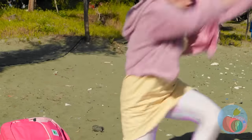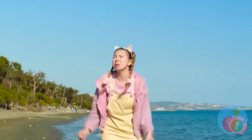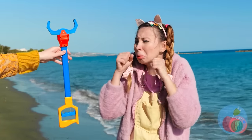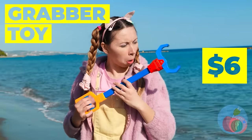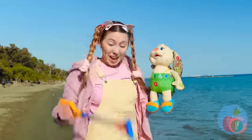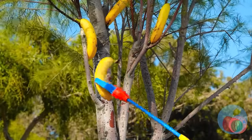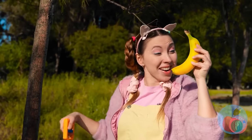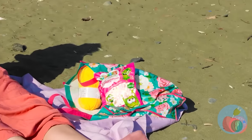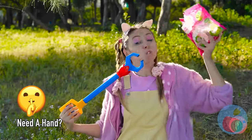Where's a lifeguard when you need him? Or even better, quick, get Grandma! Hurry! Wow, this grabber can pick up all sorts of things. Especially ones you don't want to touch by hand. Or anything that's just out of reach. It's also great for those covert operations. Quick, eat it and hide the evidence.